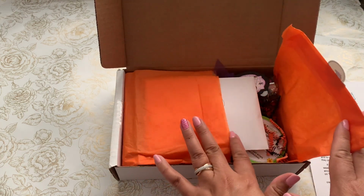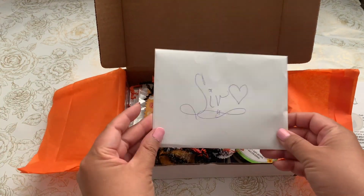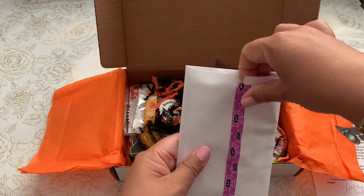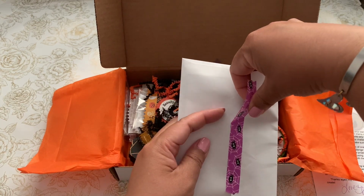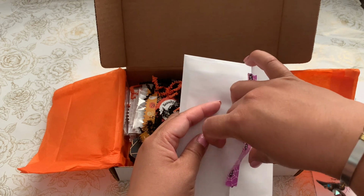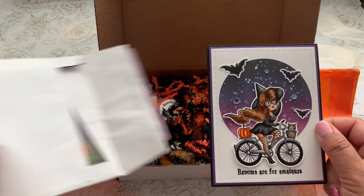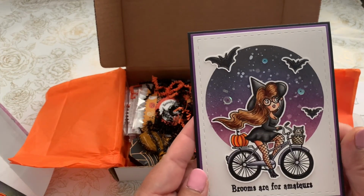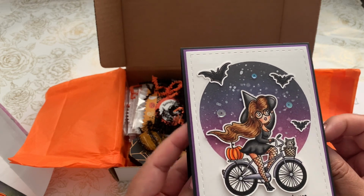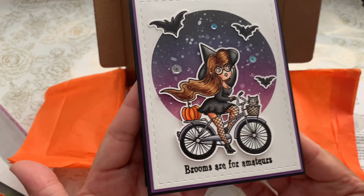And let's see what she sent me. This is so super cute. I know this is a handmade with love card because she always makes the most precious Halloween cards, or I mean, not just Halloween cards, but she makes the most amazing handmade with love cards. So I believe this is the Rabbit Hole Designs. They created a stamp and I was so enabled by her coloring, I had to purchase it.